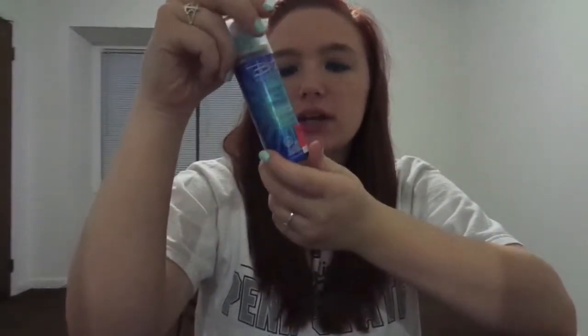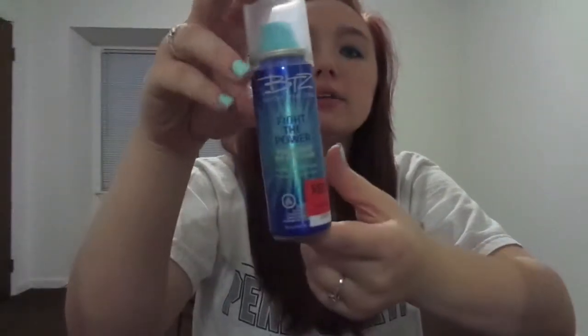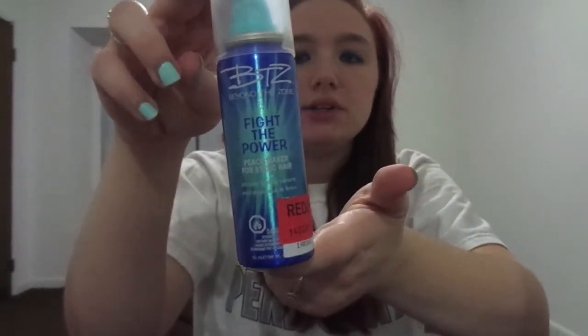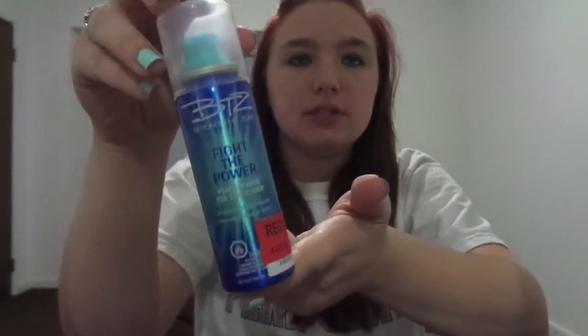Next, I have this Fight the Power Peacemaker for Static Hair. I got it for $2.49 at Sally's because it's on clearance. I used this a little bit. It does work. I just haven't had staticky hair lately, so I haven't had to use that.